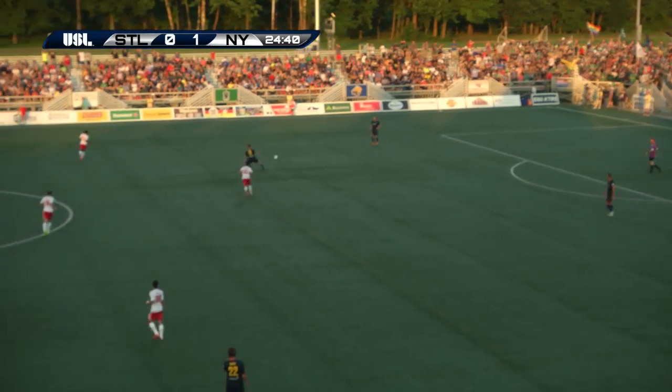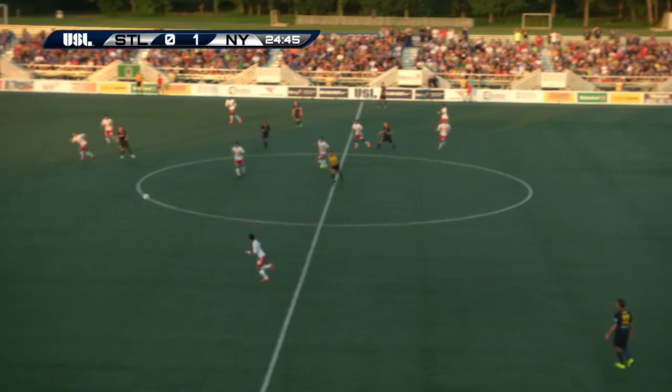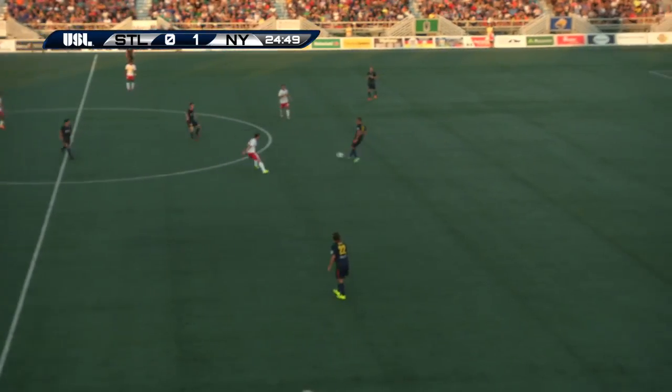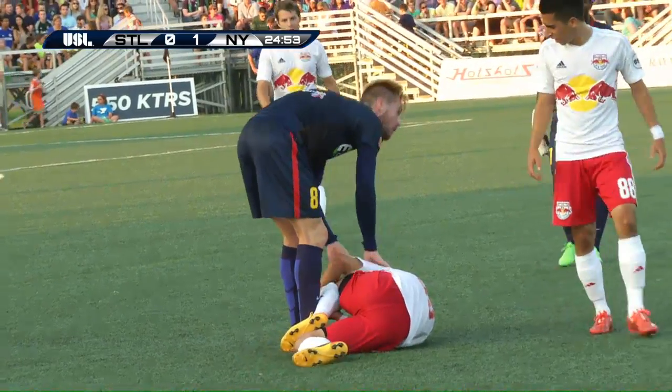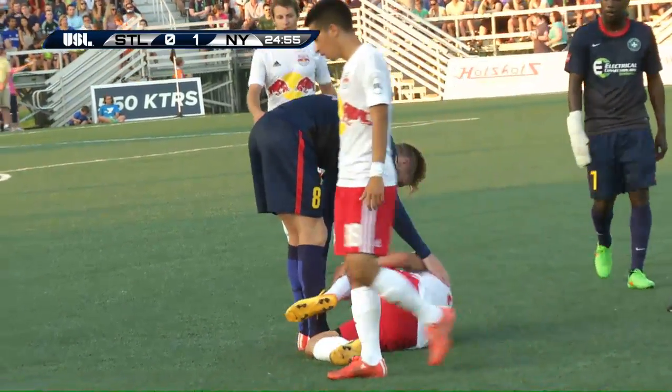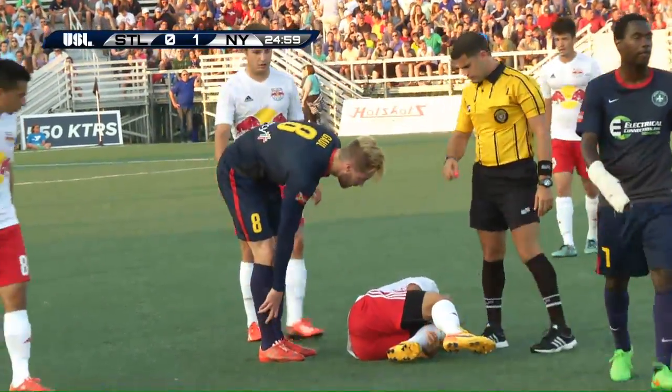Fink plays it square across the box. And again through the middle for Bouchou. Carries a little bit. Now comes outside looking for Gall, and a collision there, and a Red Bulls player down on the ground. I believe that's number 9. Is it Leo Stoles? I think he was playing wide on the right flank.